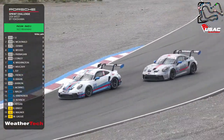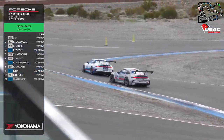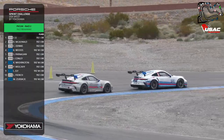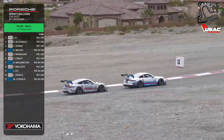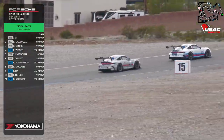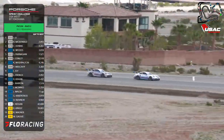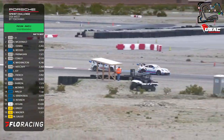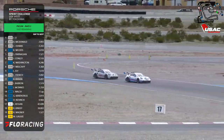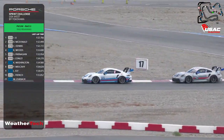Kirkpatrick, though, now has a charging Novikov who is recovering from the penalty. Not easy to try and pass through the last part of this twisty little section. He's just going to have to sit and wait for the right time. Yeah, it's going to be tough through here to make a pass work. Maybe in this break zone here, but you'd really have to risk it. Looks like he's going to stay behind until he finds a safe spot to do it.